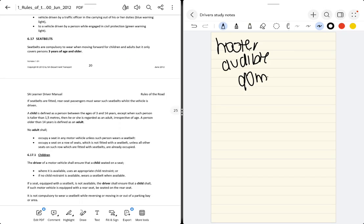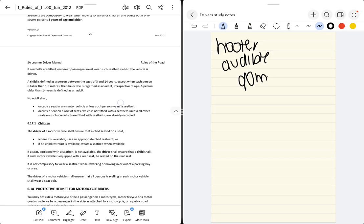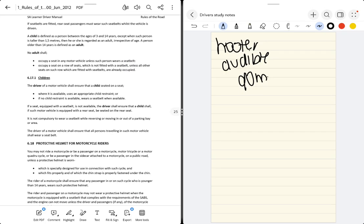Okay, then seatbelts. I'm just going to read a bit of the seatbelts, then I'm done. Seatbelts are compulsory to wear when moving forward for children and adults, but it only covers persons 3 years of age and older. If seatbelts are fitted, rear seat passengers must wear such seatbelts whilst the vehicle is driven. A child is defined as a person between ages 3 and 14 years, except when such a person is taller than 1.5. He or she is regarded as an adult irrespective of age.